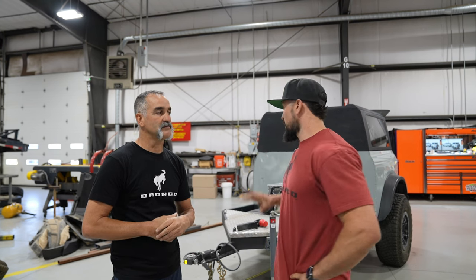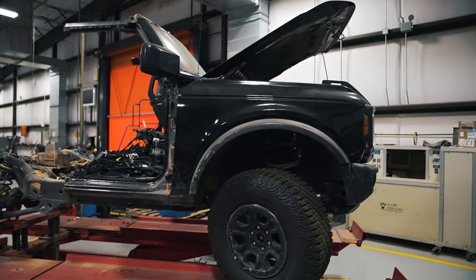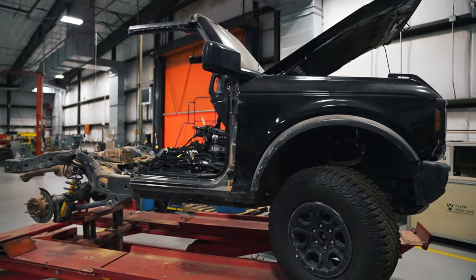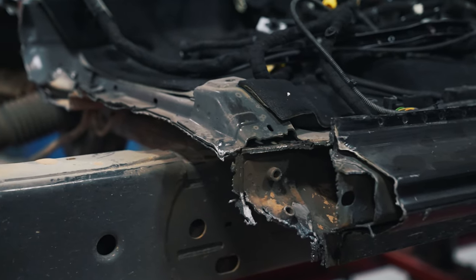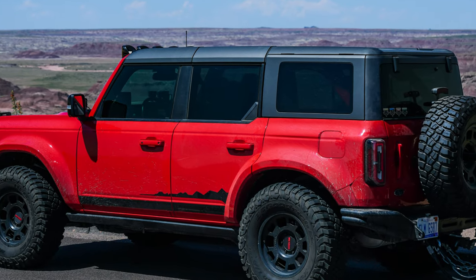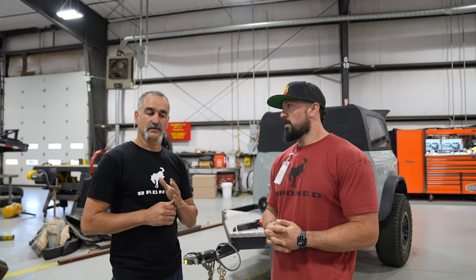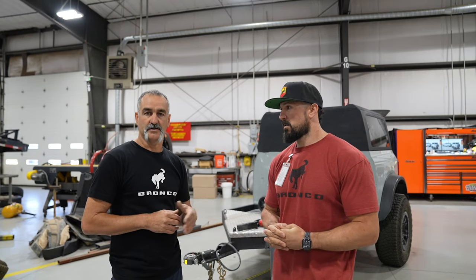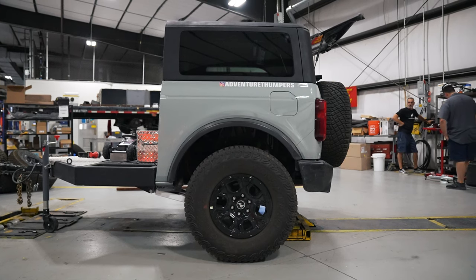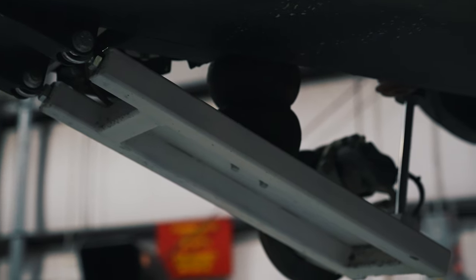So this Bronco was a four-door or two-door? It was a two-door, started as a two-door. Just by looking at the lines of Bronco, the four-door brings the rear quarter over more of the rear tire. The two-door brings it in front of the rear tire, so the lines were perfect for it to be cut right there. Then I had the idea of the frame and the suspension, which we'll go through later.